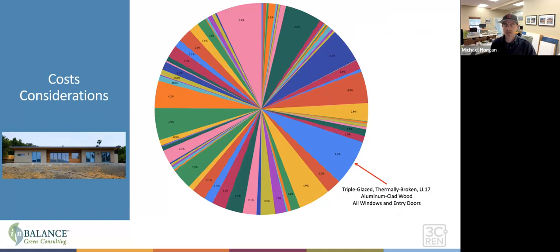So I can't even remember the 12 manufacturers that we priced out because it was a year and a half ago now, but we went Marvin, Andersen, Pella, Sierra Pacific, Zola, Wythe, Matthews Brothers, Alpen, Gildwin. I can't remember who else we looked at. So we ran the gamut on all of these.